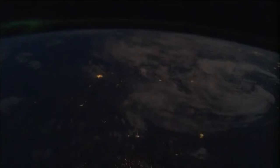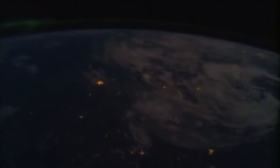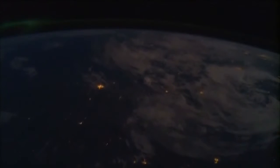Furukawa maintains his vigil for several hours, but without much luck. It's difficult. His camera recorded a huge number of lightning flashes, but no sprites appeared above them. I felt like a hunter. It was impossible to predict where it would appear.